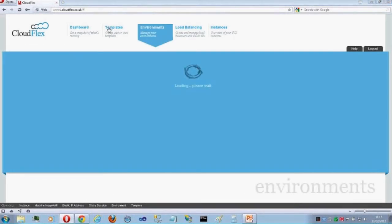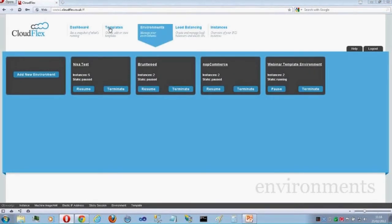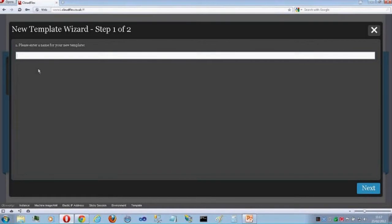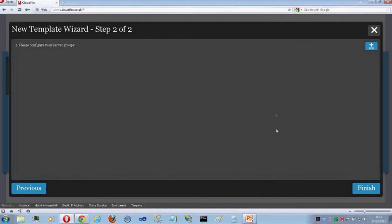So we've got some templates and some environments here, and we've started these through templates. A template is pretty much what it sounds like: a blueprint for an environment. They're really easy to build, and everything's wizard-based in CloudFlex. For example, we start with the template wizard and enter a name for our template. Then we have server groups, which are the collections of instances that we're going to start up when the environment starts.